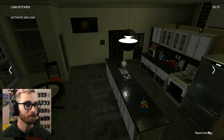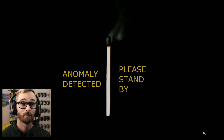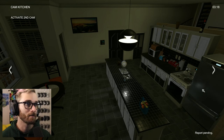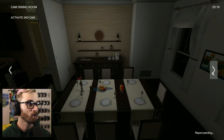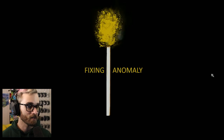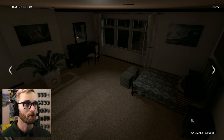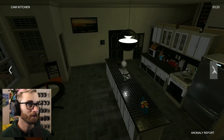Has anomaly in the painting. Oh, the bedroom camera's out. How long's that been out? That's been out for a while. We're about to lose the second cam. Wow, first time I've ever seen a camera malfunction. Crazy. No wonder I can't find anything. I'm missing a whole room. It's probably all in that room. Yep, nice. Okay, finally get a camera malfunction error. There's nothing else in this room, though. It's just the camera. Yeah, I wonder how long that's been a thing.